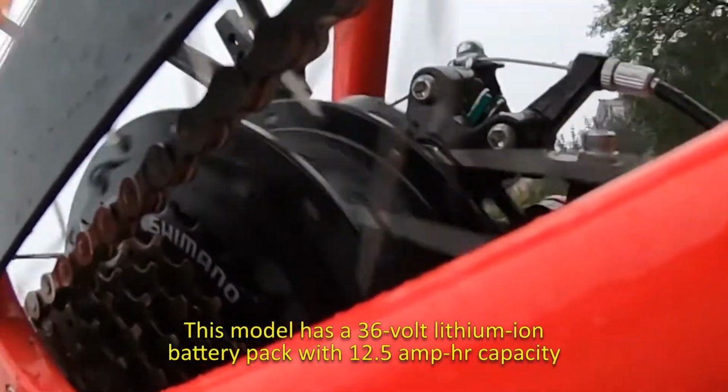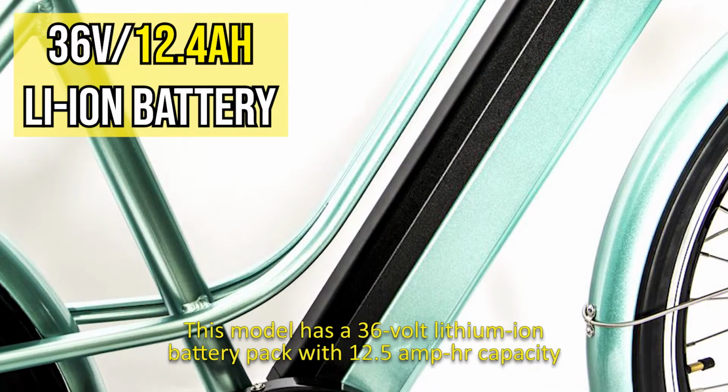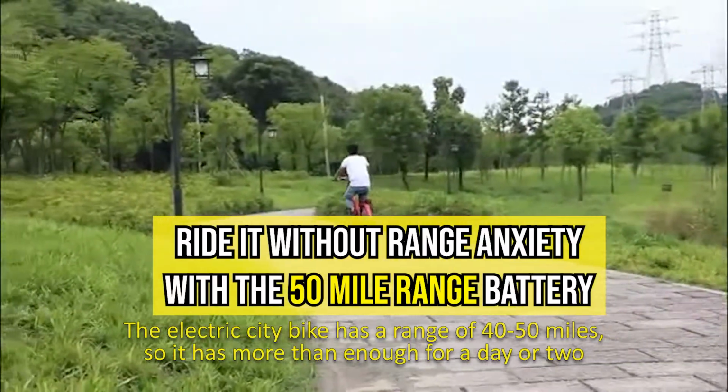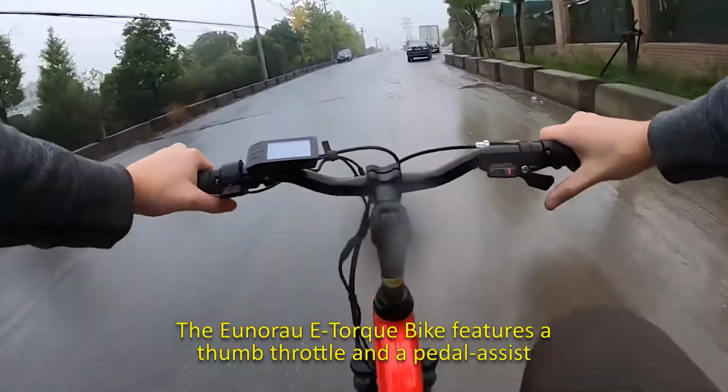This model has a 36V lithium-ion battery pack with 12.5 amp-hour capacity. The electric city bike has a range of 40 to 50 miles, so it has more than enough for a day or two. The Eunorau e-TORQUE bike features a thumb throttle and a pedal assist.